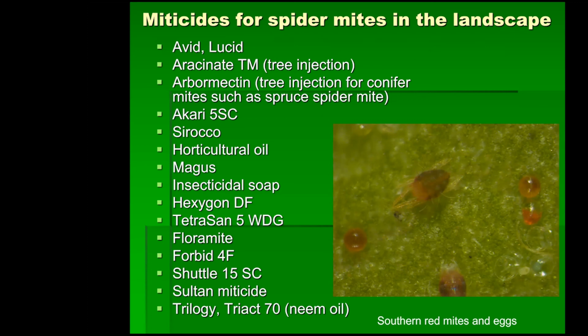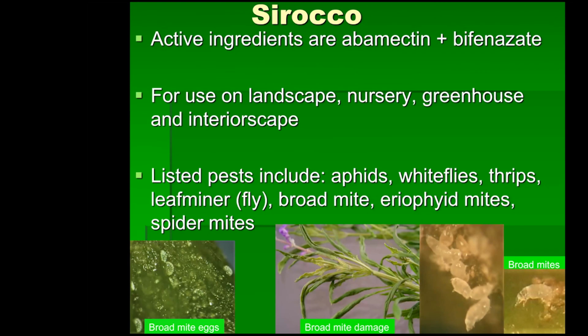Here's Sirocco. It has abamectin, which is Avid, plus bifenazate, which I believe is Floramite. So two different miticides you can use on landscape, nursery, greenhouse, interiorscape, but also list pests. Abamectin kills more than just mites. And you can see it will work on some other type pests too. And there shows the broad mite. If you ever see some of that strap-shaped leaves, thin leaves, could be very tiny broad mites feeding in the apical meristem there.